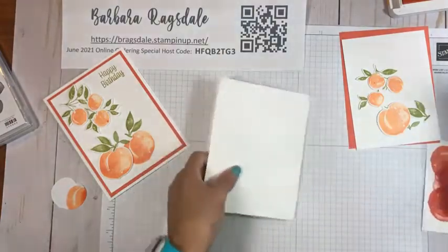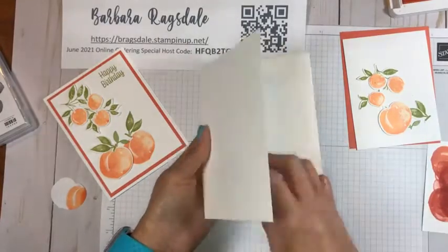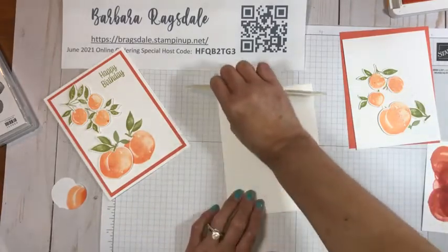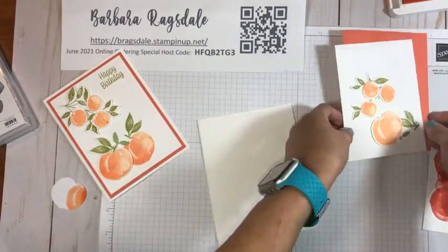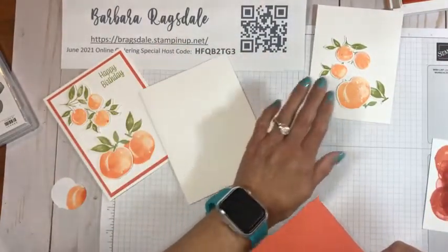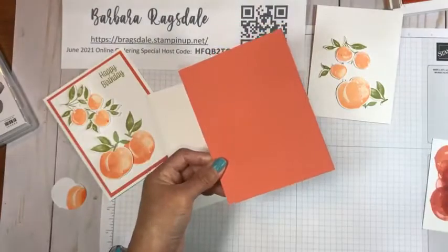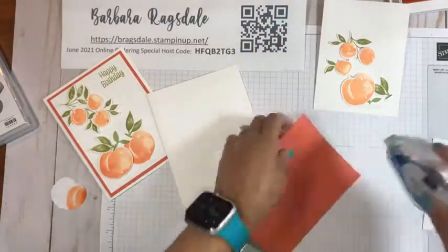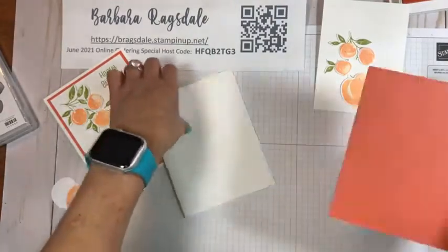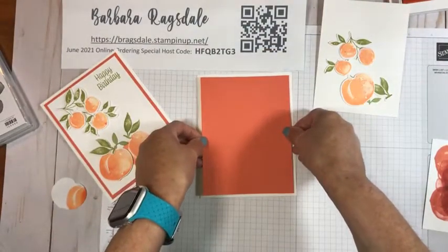Now with our bases, you can certainly use a colored base. But if you use a colored base, you'll want to put a white piece on the inside. All 3 of these cards I used basic white as my base. But on this one, I'm going to add a layer too. So in addition to some die cutting and using our Stampin' Dimensionals, we're going to add a layer of color to this. Now with this particular card, you've got a few choices. I'm using Calypso Coral, and we're just going to attach this to the front of our card.